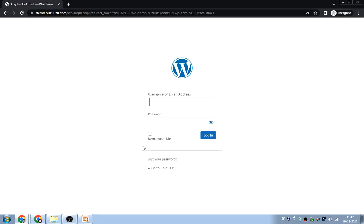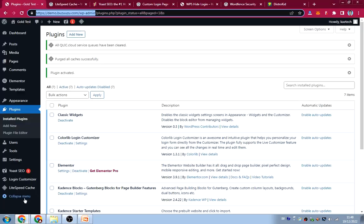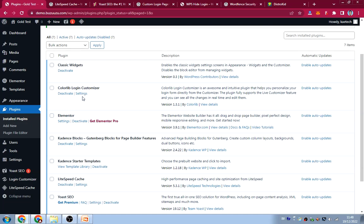Alright guys, so this is how it looks after installing the plugin. We have not done anything to it, so this is how it's going to look. Now we will change the logo, we change the background, and then we change even the layout of it, and then you see how it's going to look after everything is done. Now let's click on settings to start customizing the login screen of the plugin. So let's click on settings.